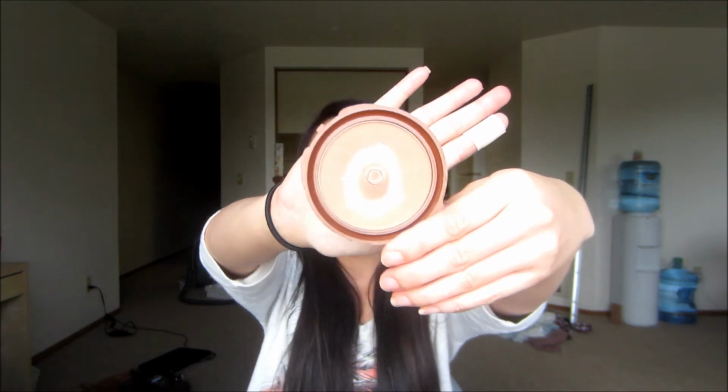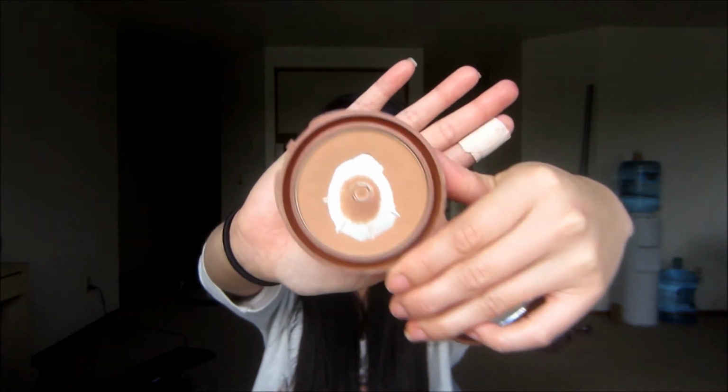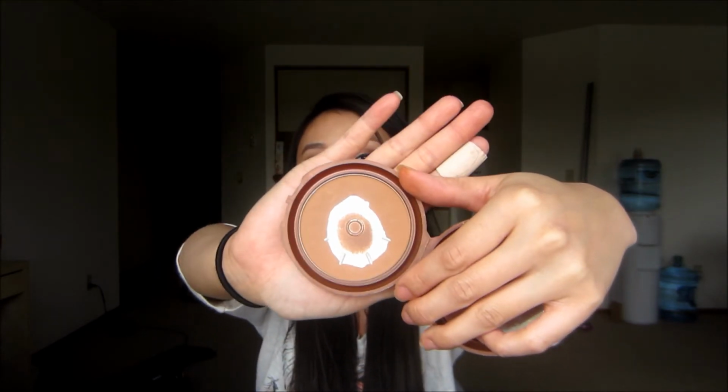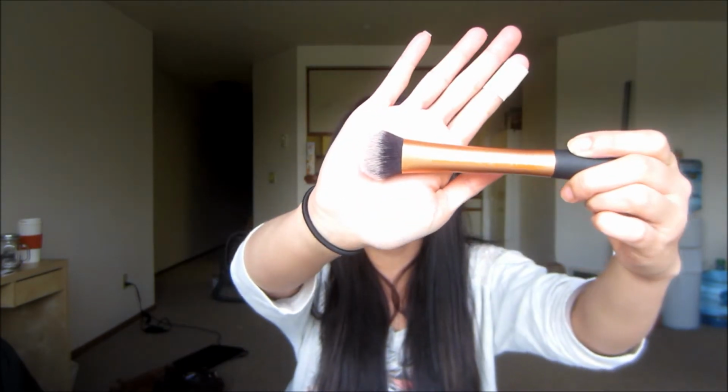My favorite bronzer at the moment is the NYC Smooth Skin Bronzing Face Powder in 720. And as you can tell, I love this product as well. I use them both together, the Lorac and the bronzer. But this bronzer doesn't have any shimmers in it, which I like, so it's a matte bronzer. So the brush that I've been using to bronze my face is the Real Techniques Expert Face Brush. It's really small, compact, dense, and it really gets into the hollows of your cheek.